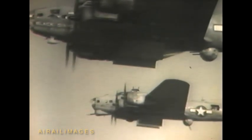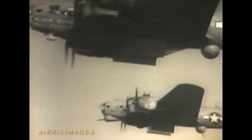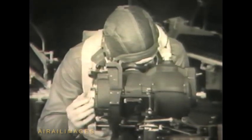The bomb bay doors open, the group is committed to its attack. No evasive action may be taken until the bombs are away. And at this time, the formation is most vulnerable to attack, both from flak and enemy fighters.